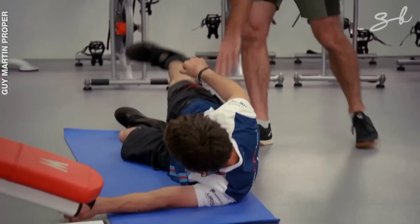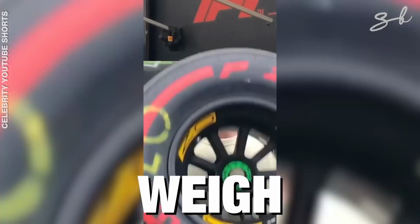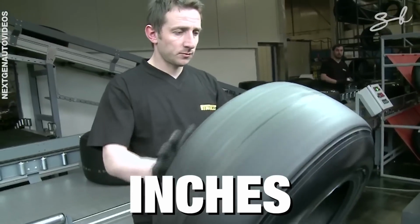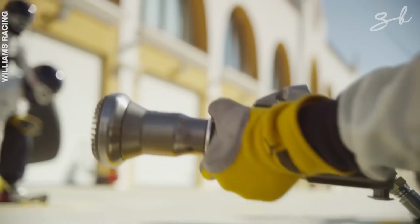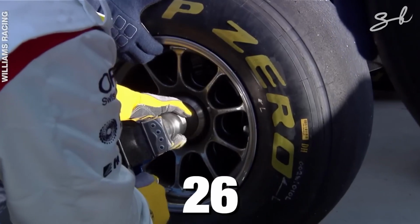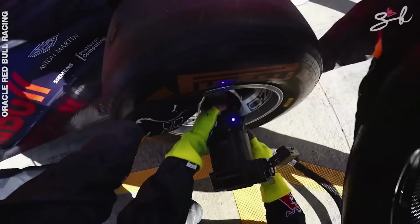Secondly, physical fitness is also of utmost importance. It's not just the F1 drivers who need to be at peak fitness. F1 car tyres typically weigh 11.5 kilos each. Combine that with their size, which is 18 inches, and suddenly manoeuvring them in and out isn't so easy. Wheel guns are also underestimated. They rotate at 10,000 RPM and run at a 26 bar pressure. That's like a quarter of the pressure required to blitz a patio with a power washer. And given how fast it's used, it puts intense pressure on the operator's wrists and arms.